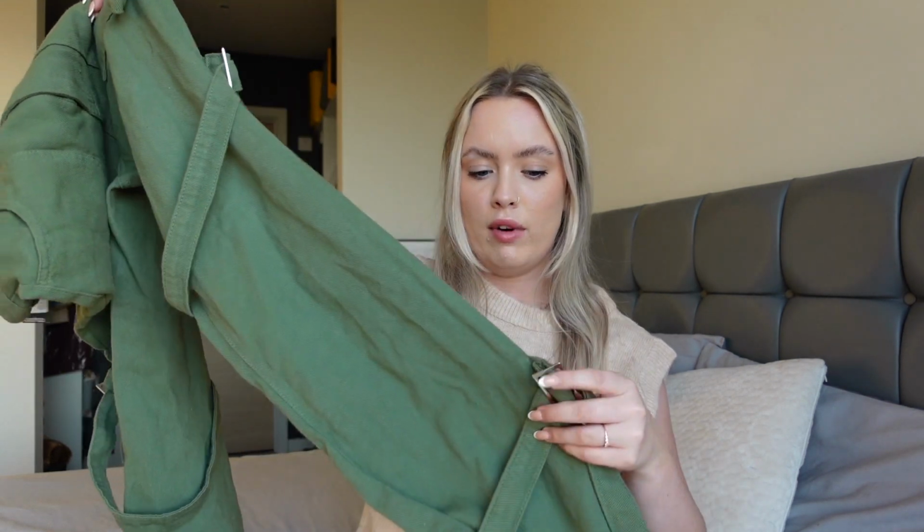As you can see, they're quite funky, like they're quite different. Definitely more of an unusual pair of cargos because they do have this strap and buckle detailing around the legs. I personally really like this. I think it makes them completely different to anything else I have in my wardrobe. You could style these in so many different ways.